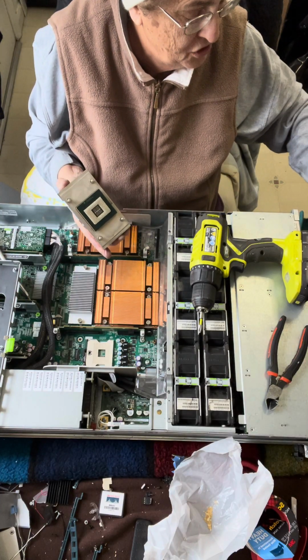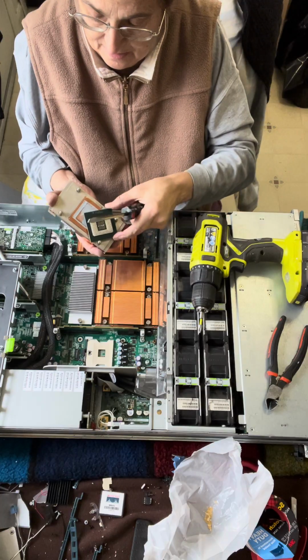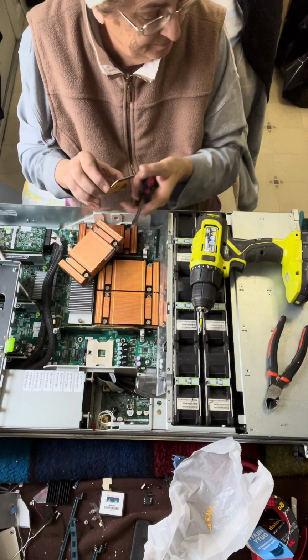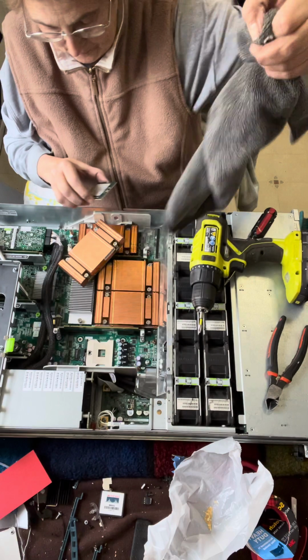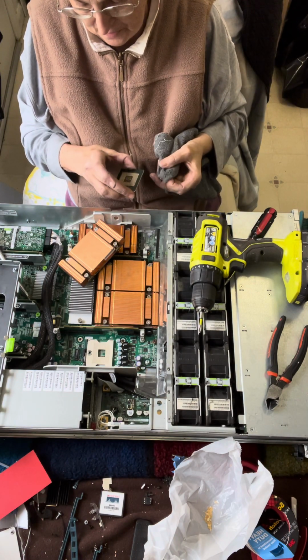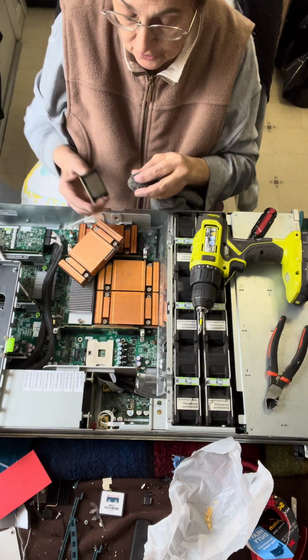This is an AMD chip. I'm going to be very careful here. I've got to look this chip up. Wow. It's an AMD chip. It's pinned. And this is an AMD small socket.